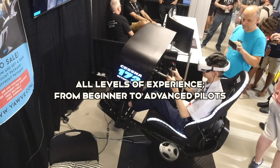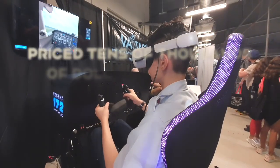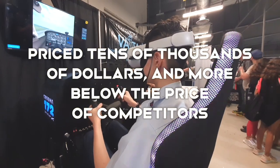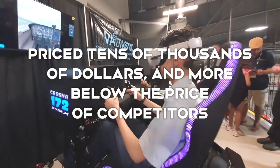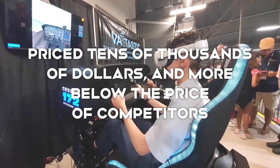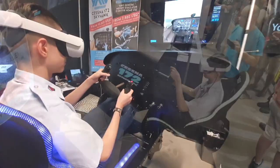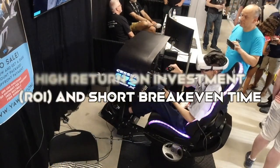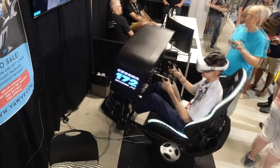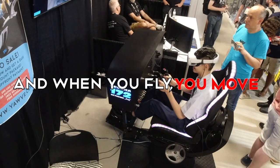Yaw Aviation is useful for all pilots from beginner to advanced. The Yaw Aviation system is priced tens of thousands of dollars or more below the competition, placing it well within the range of small flight schools and allowing larger groups the buying power to obtain multiple units instead of just one. The Yaw Aviation Simulator offers a high return on investment at a short break-even time. Yaw Aviation. Train like you fly, and when you fly, you move.